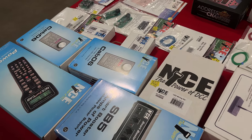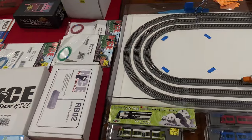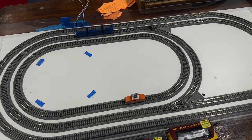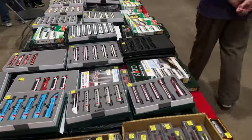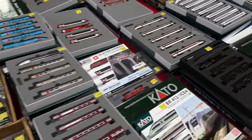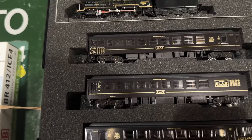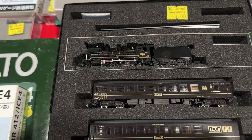And make it work smooth as silk. Some DCC controllers. And this is probably the smallest radius of Kato in scale track. Oh, now here's what I'm looking for. Some box sets. Oh, this is nice here. Originally, looks like $450 for $240.